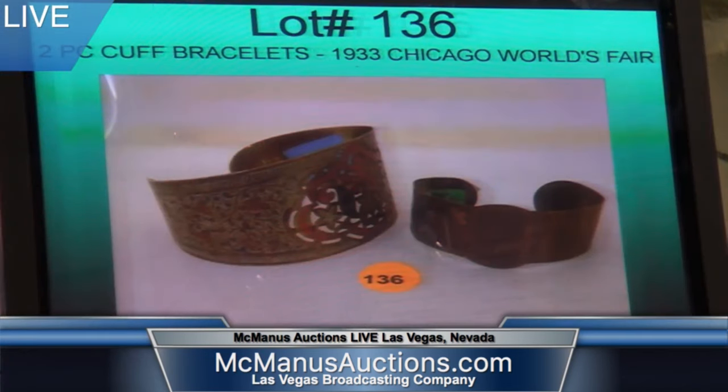Next lot we got. Here we go. We got bracelets, cuffs. There it is. 1933 Chicago World Fair. Isn't that cool? Start me out. $25 takes them all. 25, 25, 37 and a half. Now 50.